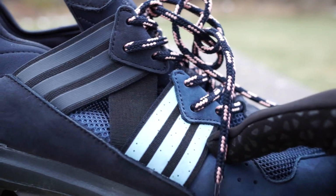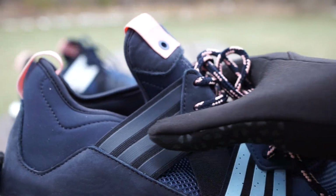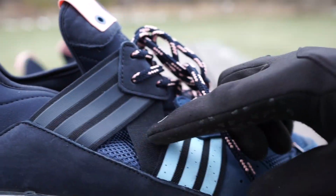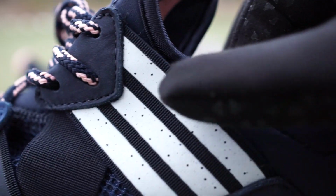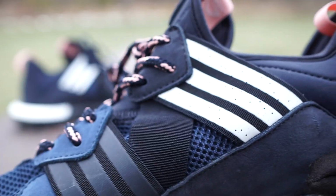The lower outer strap has 3 stripes in this light blue tint with very small speckled dots on it, while the upper strap on the outside is black. The inner top strap is white with the same small speckling, while the inner lower strap is the same monochromatic black as the outer.